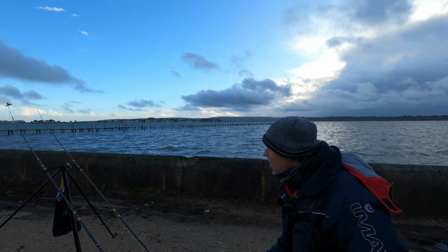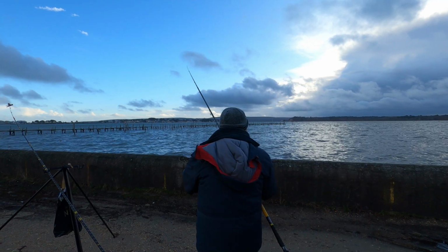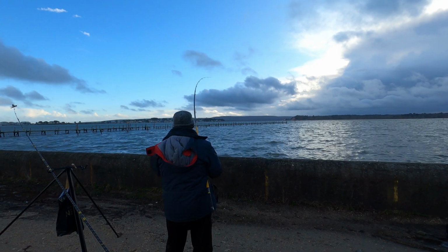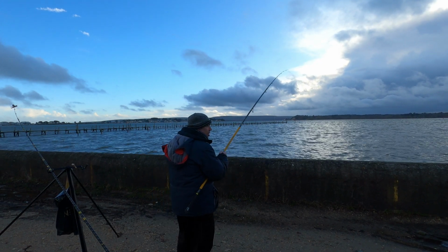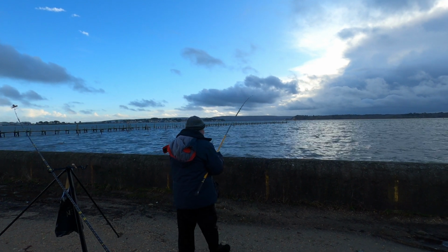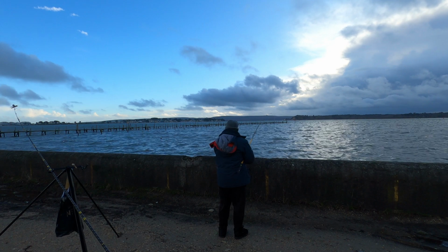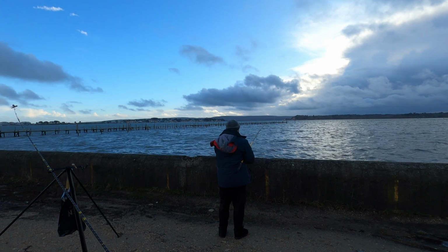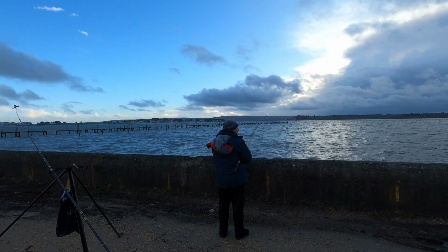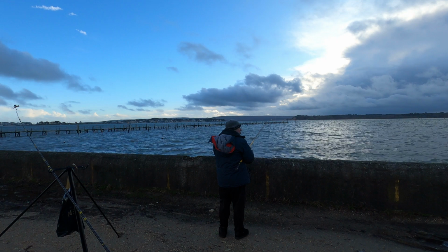Right, just had a really good bite. I seem to be getting bites, but the fish are just not hitting at all. I've just had a beautiful bite on this one. But yeah, I had a nice pull round, but nothing. It's like the flounders are just finicky. I know the flounders are still here, but it's absolutely chucked it down. It literally showered for about 10 minutes, and then we had hailstones.